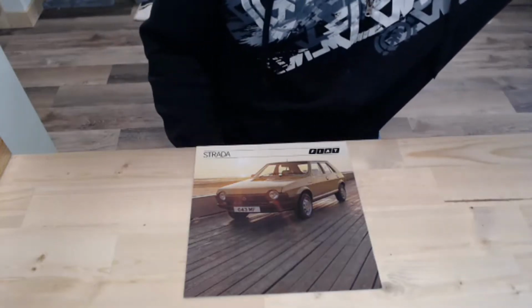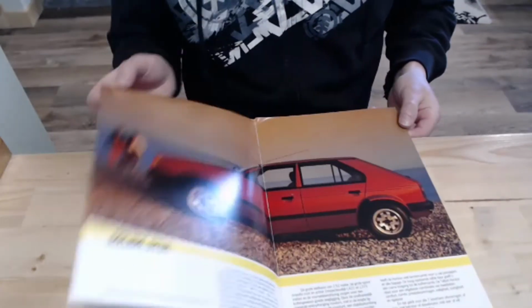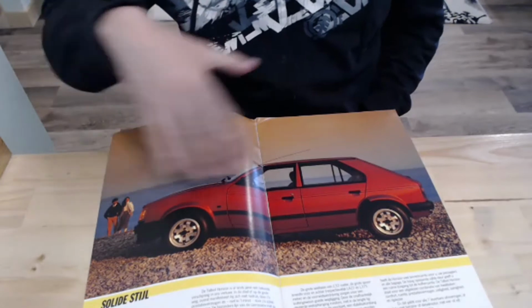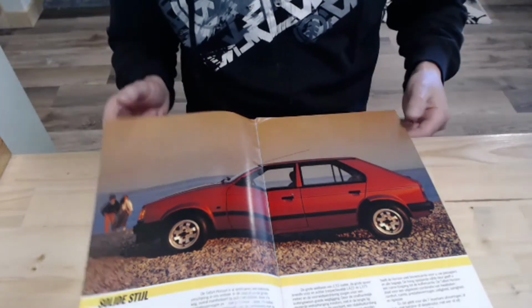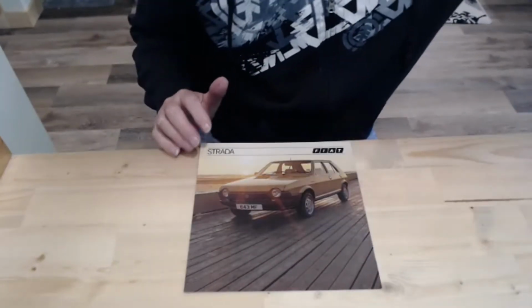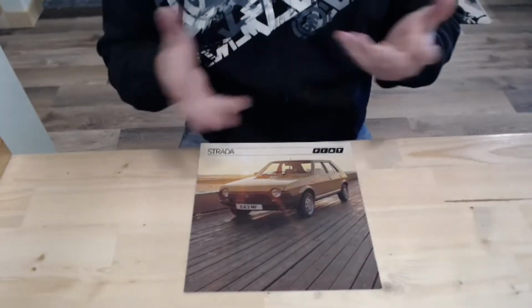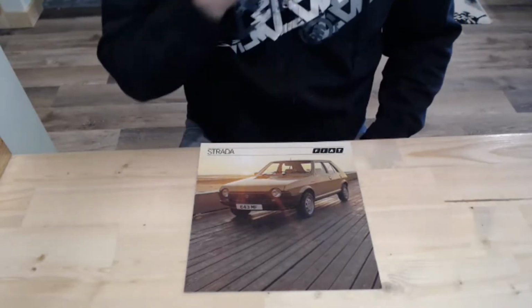The car that actually came first in the Car of the Year in '78 was the Talbot Horizon, a similar sort of design concept, a practical hatchback. So that was very much the car of the time and what people really wanted, although the Strada wasn't really well received, particularly in the UK.